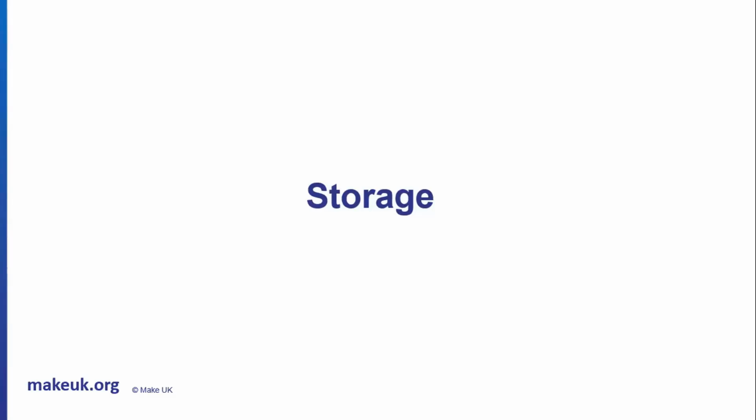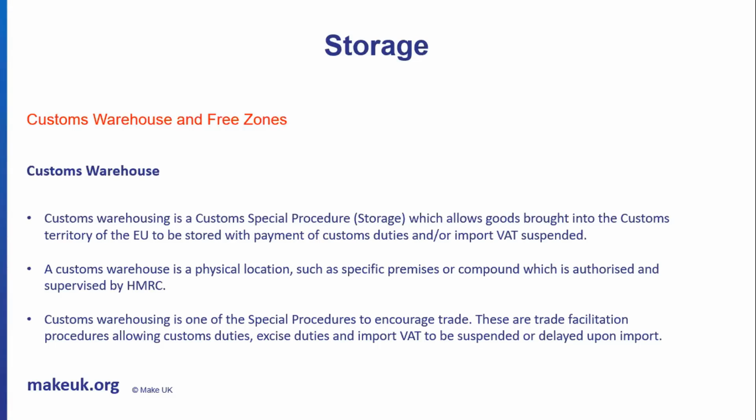So we'll look at storage first, and what this can actually mean to you as a business, and how it can help, A, with your cash flow from one side, and B, with actually helping to save you customs duty and import VAT in certain circumstances. Customs warehouse, quite often when I'm speaking to people, the light will go on when they mention bonded warehouse. It's an old customs term, but it's still something that people will use. But customs warehouse essentially is suspending the payment of duty and import VAT when the goods actually arrive.